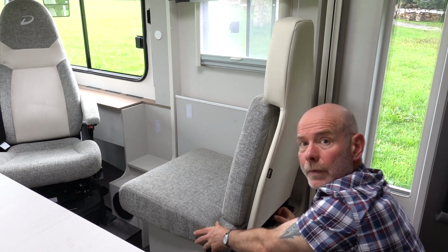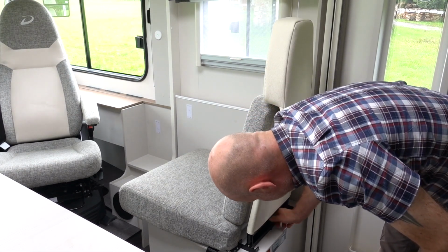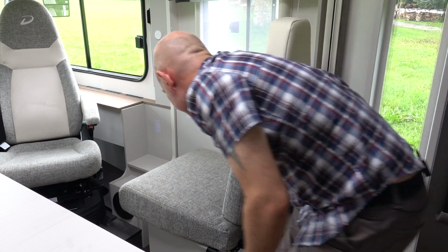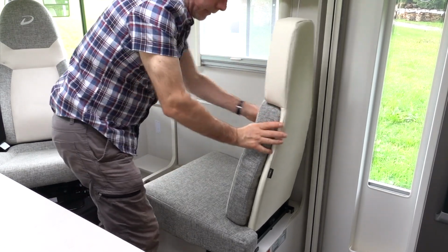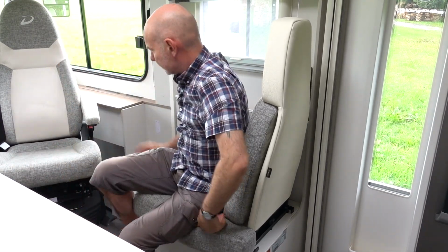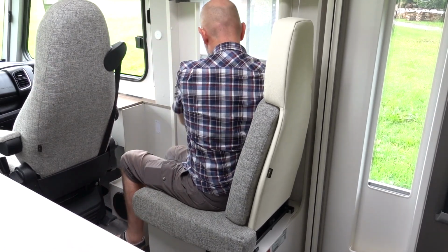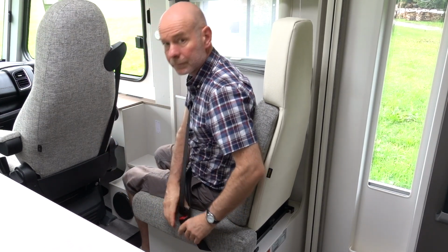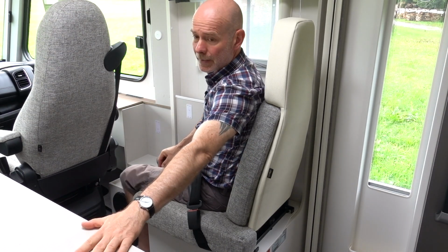And then there's a bolt down here, can you see it? Yep, so there's a bolt here. Fasten the bolt. Ta-da! And there you have it, one travel seat. So there you go, that's how you make the travel seats up, and it's the same on the other side.